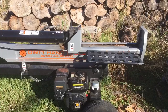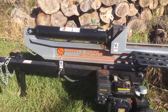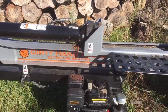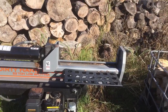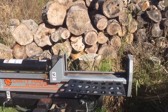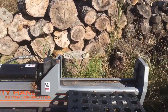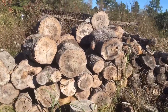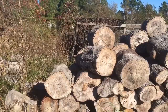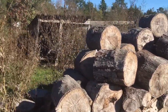This log splitter, hey, it's done its job. We bought this on Amazon. I don't remember how much we paid for it, but I was splitting by hand, and then also I had a little small electric log splitter. I think it was a 2-ton or a 3-ton log splitter, and it did the job, but it got kind of scary sometimes. That thing would bind up, and all of a sudden it would let loose, and that log would go flying somewhere. So that got kind of hairy. Those I think are good for making kindling and things like that.